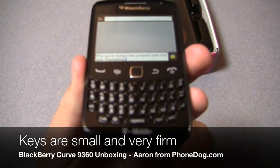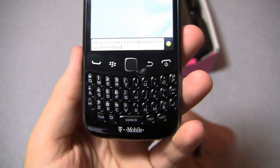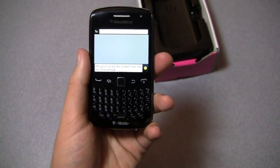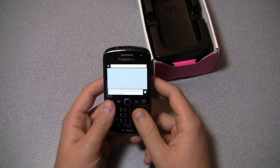The keys not only are smaller, but again, they're kind of plasticky, kind of chiclety, and there's some space in between. So they are smaller, so if you're coming from something with a bigger keyboard, you're going to experience some challenges, but again, it feels right on par with previous Curve designs. So if you're migrating up from a Curve or maybe from a Style 9670, you should be fine. But it's a decent device.